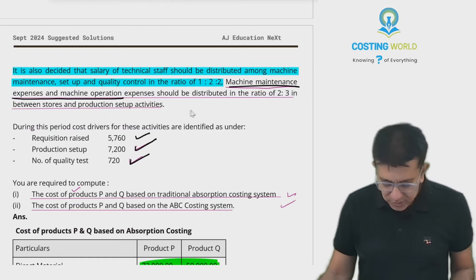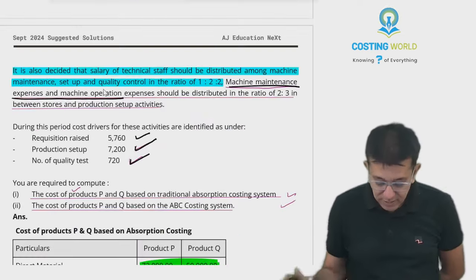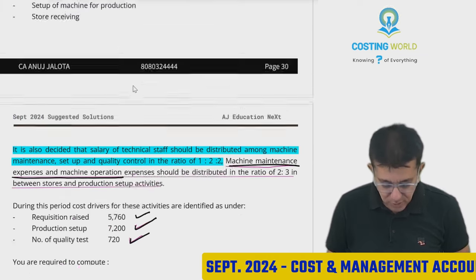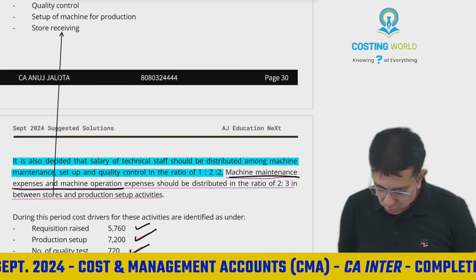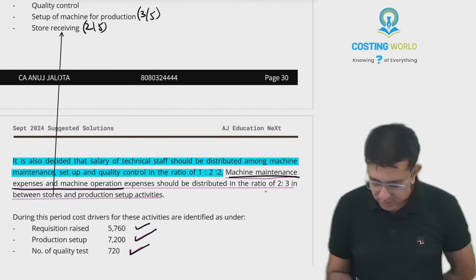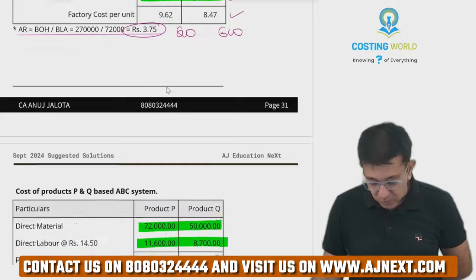Means this expense as well as this expense, they have to be divided where? They have to be distributed in the ratio of 2:3 between stores and production setup. So therefore, stores means this last activity, so to that activity, 2/5 will go. And production setup activity, 3 will be going over there. So therefore, 3 over here and 2 over here. That is what I must have done.